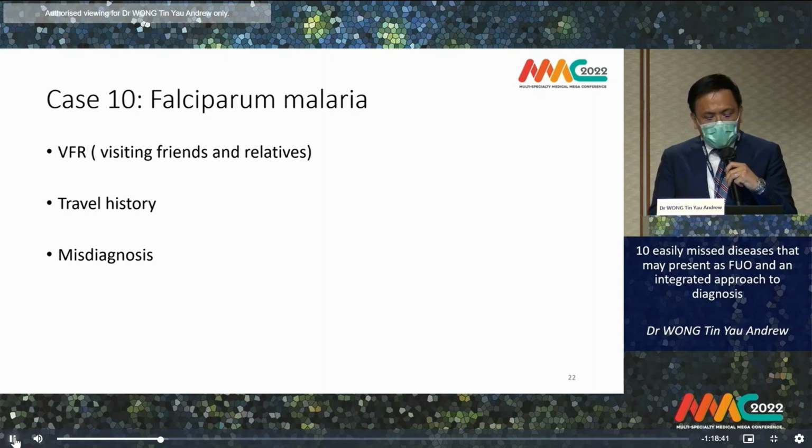But luckily, he survived. Many times, patients visiting friends and relatives in their home country may not consider the trip as a significant travel history. So it's important, when we ask for the travel history, to ask specifically when you were out of Hong Kong, okay? And then we can check the blood smear or the rapid test right away to diagnose the condition.